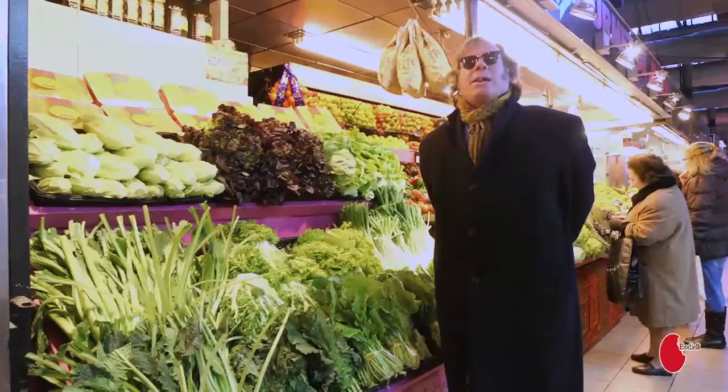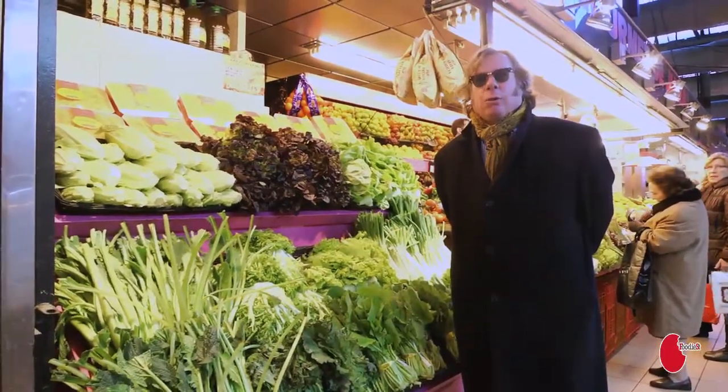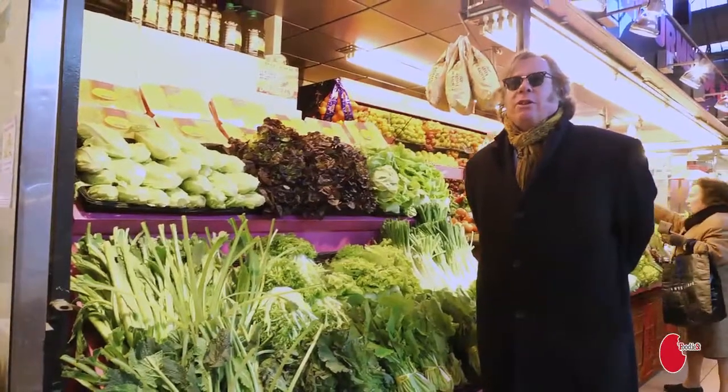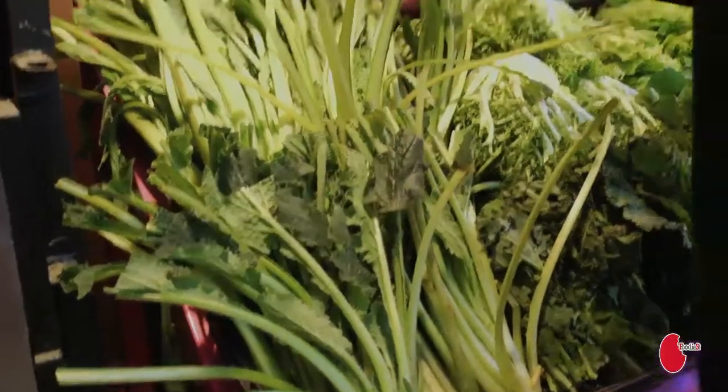Today we're in the Mercado de Maravillas. It is truly a foodie wonderland. And we're going to be specializing today on vegetables or veggies. Let's start with the leafy vegetables. Here we have borraja, which can also be used as a spice.